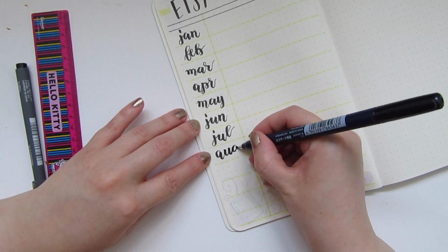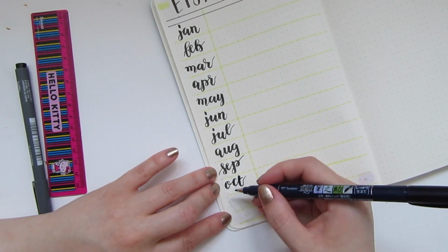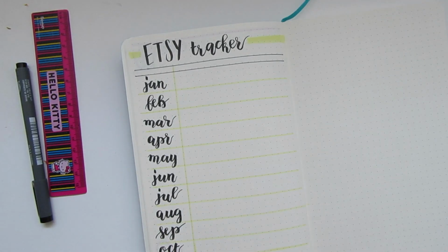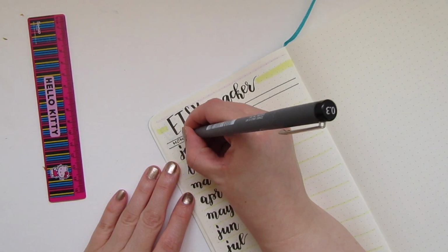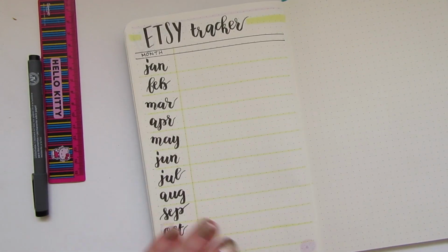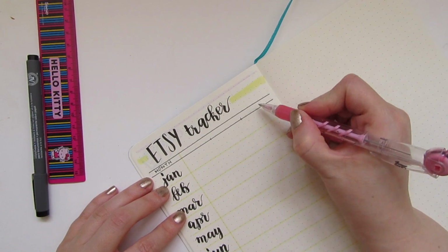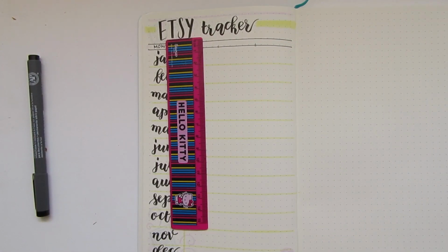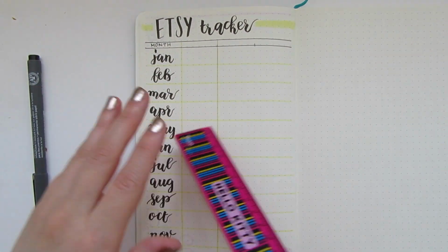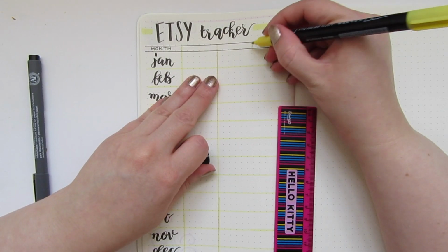Why I'm tracking these particular things is because if I, for some reason, forget to update the tracker every month, I can always go back to my Etsy store statistics and check the numbers and put them in. So it's not too high pressure that I need to be aware at a certain time to write these things down. But I do like the idea of having it in my bullet journal to look back on. So when I look back on 2020, I can have this page to see exactly where I started and where I ended up.